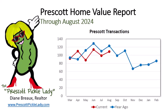This is volume. So again, red is this year, blue is last year. Each dot represents the results for that month, in this case, the transaction volume, that is the number of transactions that closed in that month. We have been running a little less than 10%, or maybe a little more than 10%, from last year, and that pattern has not changed this month. You see there's a little gap. We're just running about 10% lower than last year and have for some time now.